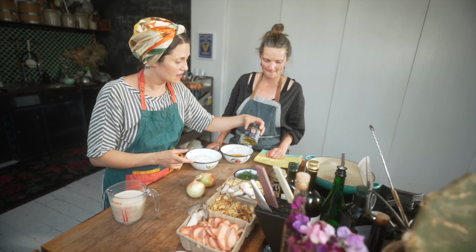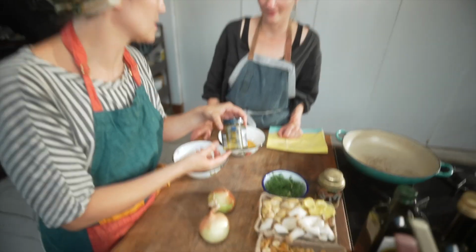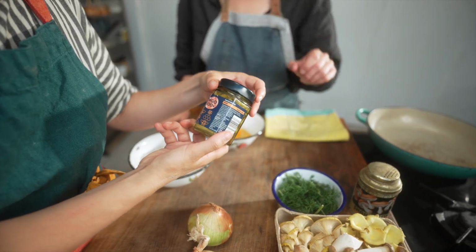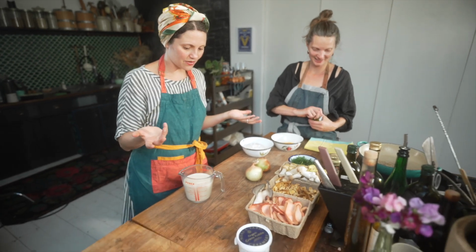And then you also have your famous pickled garlic flowers, and we're just going to serve it alongside the mushrooms because it's going to be really nice. Amazing, yes. Nice little honey pot. Right. So shall we just get on with it?